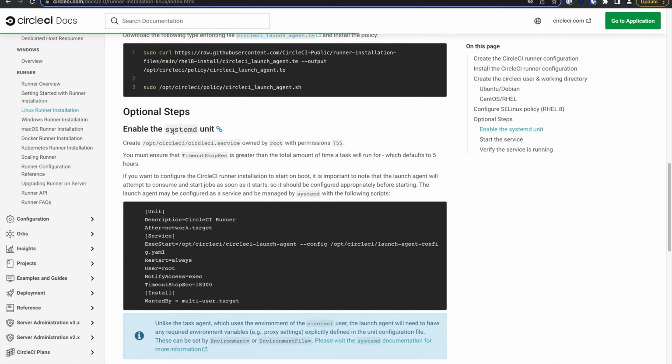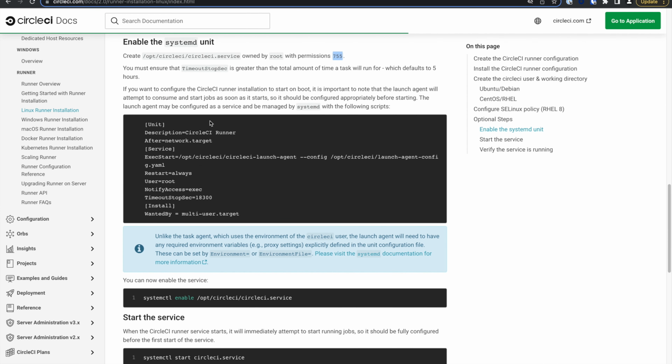The next step is creating a service that will start the runner upon starting the EC2 instance or shutting down the EC2 instance. We'll be doing this through systemd. Go ahead and copy this config into this given path right here. Make sure it's owned by root and has these permissions. Once the service is installed, or basically once we've made a file right here, you'll go ahead and enable it. Once it's enabled, you can run this command to start the service.